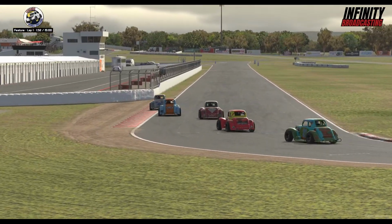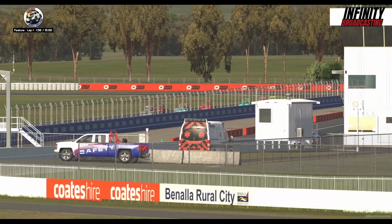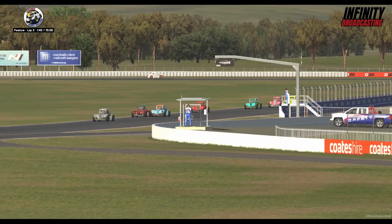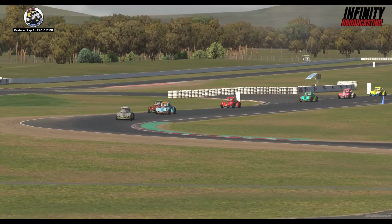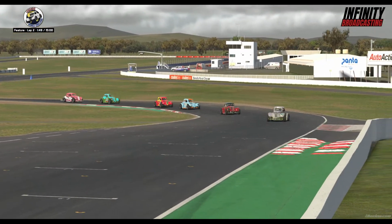Shepard gets it through on Joao Soar as he's all of a sudden under pressure from Jack Anderson back in behind him once again as they go too wide up towards the first two corners. Could it be a repeat of race number one? Quite possibly not. Shepard locks it up. Joao Soar just sneaks it on through.